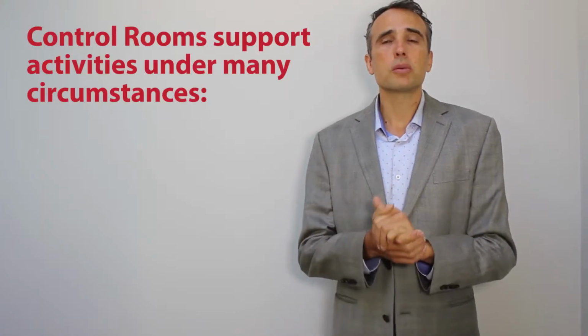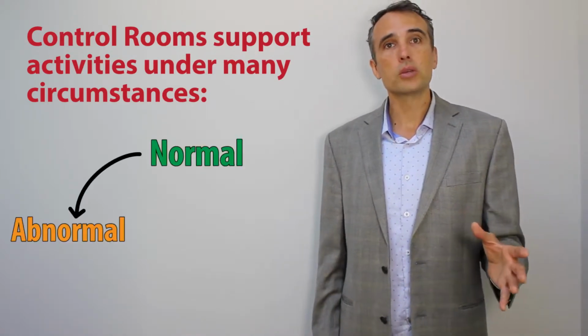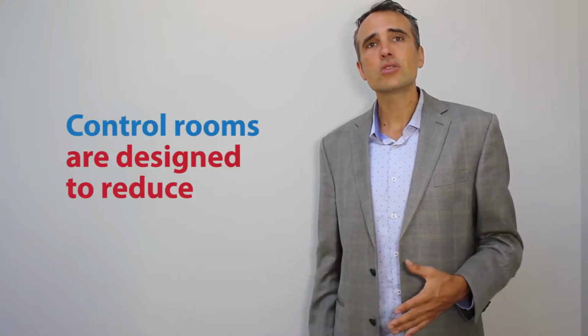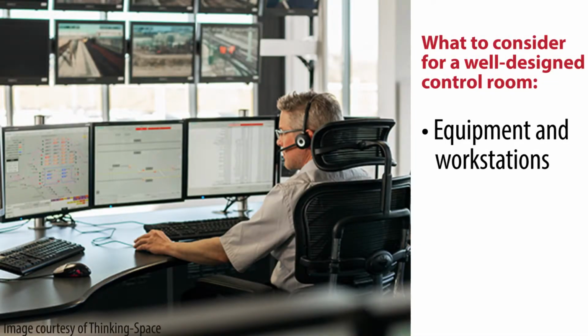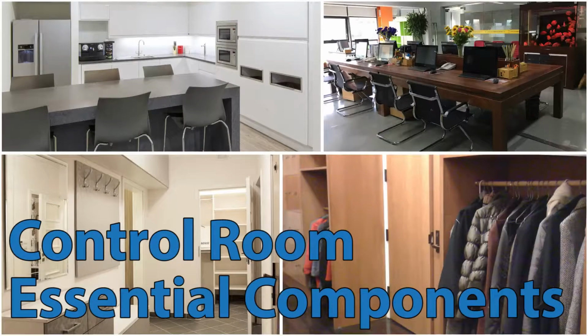Good control rooms are capable of supporting all the activities performed by personnel under normal, under abnormal, and even under emergency conditions. Importantly, they take account of human capabilities and limitations and are designed to reduce opportunities for human error. Keep this in mind when designing the space, choosing the furniture, and deploying your video wall. The equipment, workstations, the supporting infrastructure, even the layout of the control room or command center must work to help operators make split-second decisions. A well-designed control room isn't necessarily complex, but it does need a few essential components.